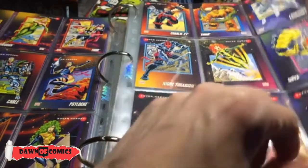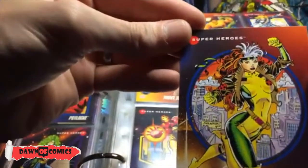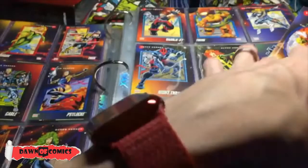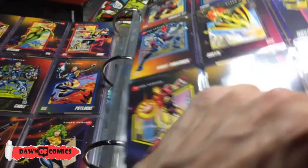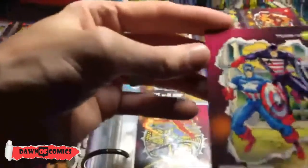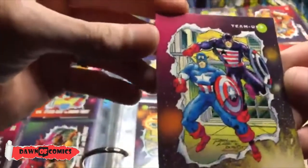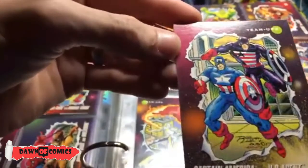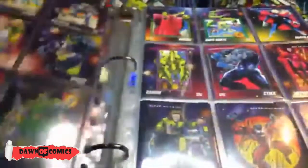Anytime I have a Rogue card, she looks a little bit, I don't know, the face is a really nice face, but it's a bit sex doll-esque, or a little bit too sexy. It's very nice, though. Absolutely love that. And you've got some team cards. Got Captain America and US Agent. That looks pretty cool. I mean, they're actually exactly the same, aren't they? Just a different colour set. Awesome. And I don't have any specials for this set.